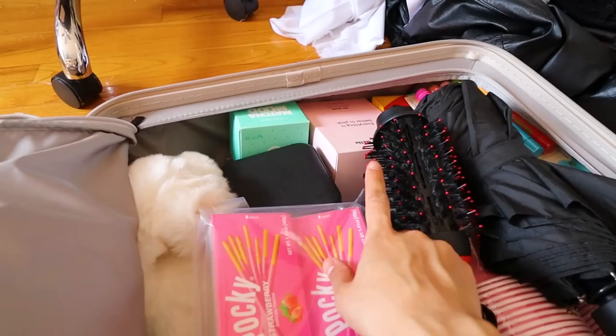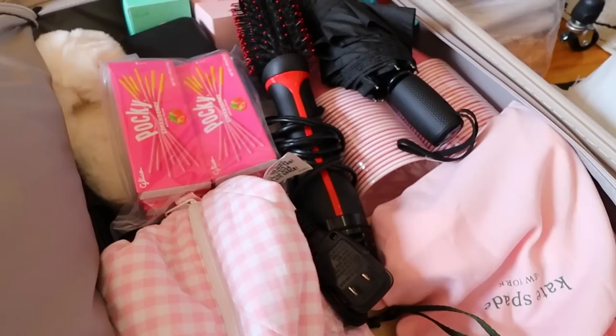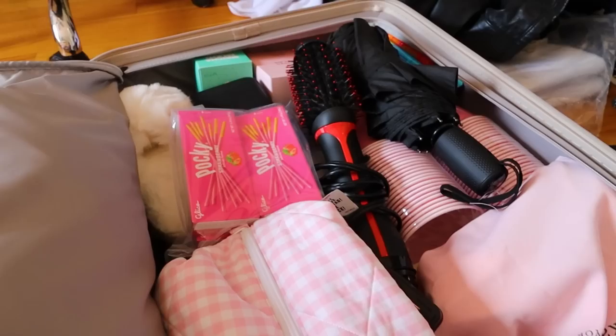The lip smackers, the eye patches, face mask. This is my jewelry in here. Stuff's packed up. Oh, and underneath here are the tote bags, which I'm not even sure if I showed you guys the final tote bags, but I'll insert a picture or I'll show you the footage a little bit later. And that's basically it. I think I'm just gonna get changed and clean up a little bit because my room is a wreck and then just wait till it's time to go, which is in just an hour.